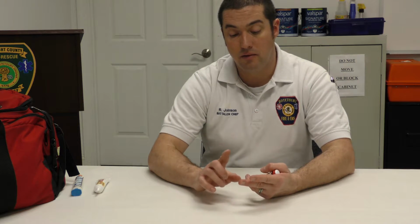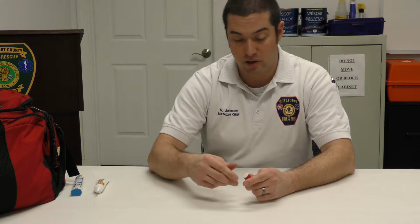So with aspirin, if they're not allergic to it and they don't have active GI bleeding, you would give 2 to 4 low dose, which is 81 milligram, chewable baby aspirin. And once again, you would give it to the patient, let them put it in their mouth, chew it up, and swallow.